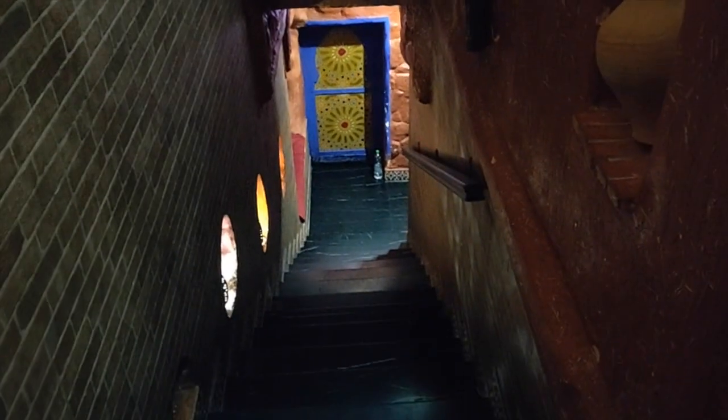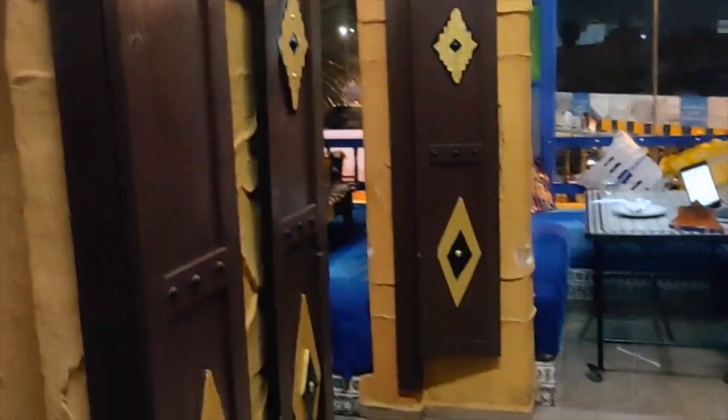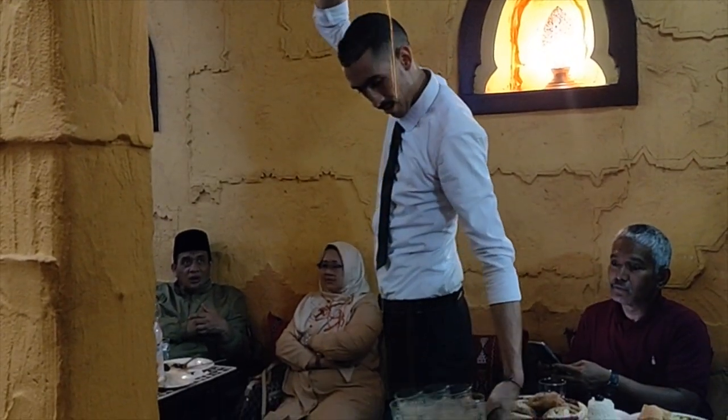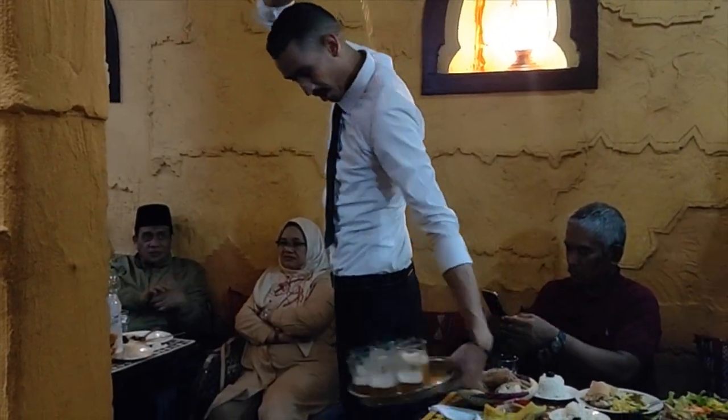Here they have on the wall the pictures of all the famous people that have actually visited the restaurant, and there seems to be quite a bit. Here they're serving one of the other customers some Moroccan tea. And we'll be getting a full shot of this later on when they serve our table.